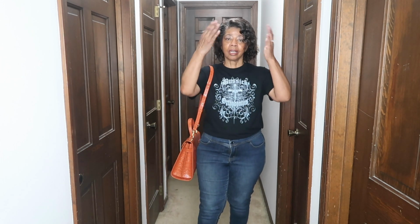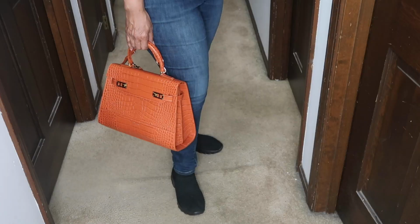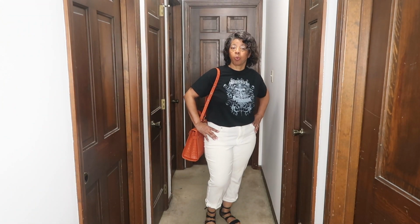I can dress this look up by adding this very stylish and luxurious bag. And on my feet, I've just got a pair of black kicks, just something to complement the black in the t-shirt. So this is one of my core pieces, and this graphic tee will work well with another piece. Let me show you. I'll get a lot of wear out of these white capris with this black and white graphic tee. And again, this is a staple piece in my wardrobe.